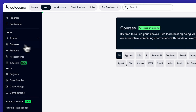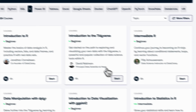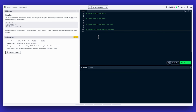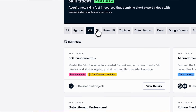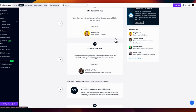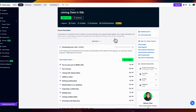Courses. In this category you will find standalone courses to break down tech stuff like Python, R or Power BI into simple bits. These courses include short instructional videos, chapters and hands-on exercises. Skill tracks. Skill tracks are learning programs that help you get expertise in a certain field, like R programming, data manipulation, statistics, etc. Skill tracks are great for boosting your data skills and leveling up as a professional in your field.